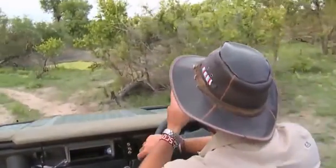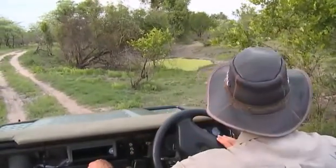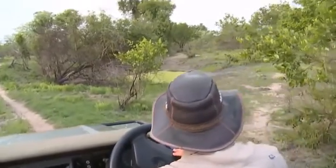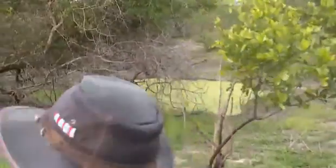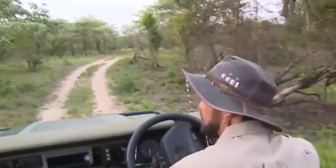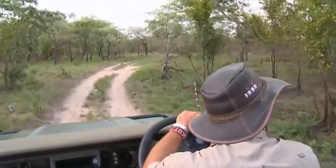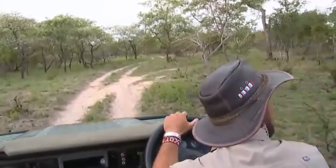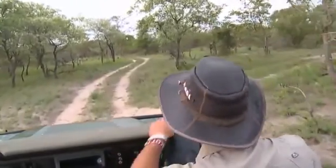See, this little pan here, as uninviting as it looks to drink, is apparently where they were drinking this morning. But no sign of them here anymore. Potentially a little bit later they will come back to this water source. But for now, there is no sign of them.